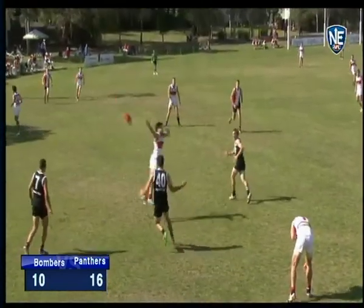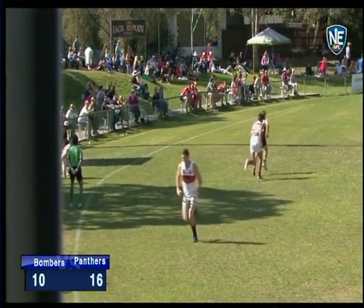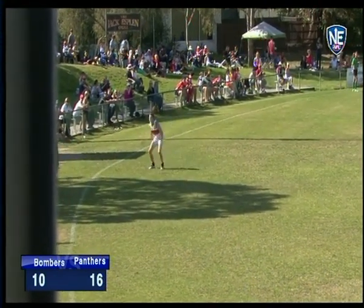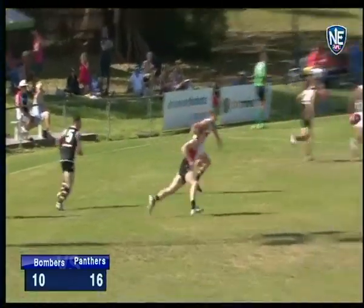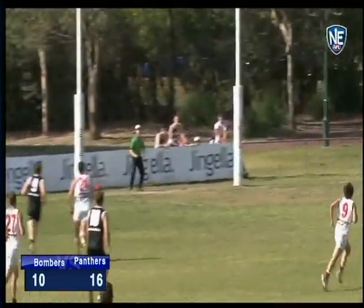Buntain with a kick down the line again. Up he goes and Logan takes a strong mark just inside the boundary line. This is Logan on the left. Chips inside. Here's a lead on. I think that could be Russ. Plays on inside to Kings. Kicks inside 50. There's only one player goal side.